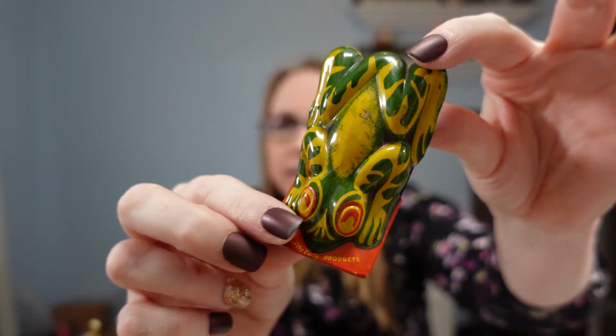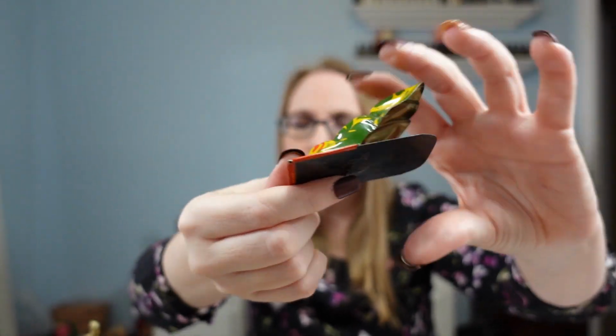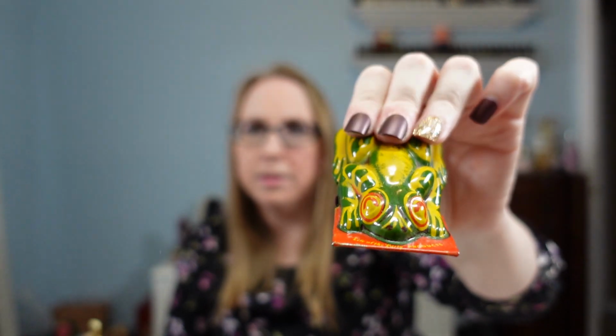I got another old tin toy here, again in really nice condition. This is called Life of the Party Products, and it is an old tin frog clacker. So this is going to make kind of a loud noise, so forewarned. When you click him, he makes a clacking noise. Again, I thought this was in really nice condition. I won him at an auction, again with some other random stuff, and I put him up as a buy it now for $15.99.